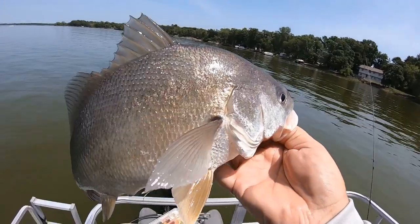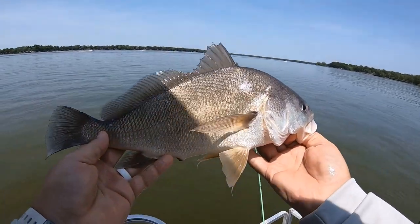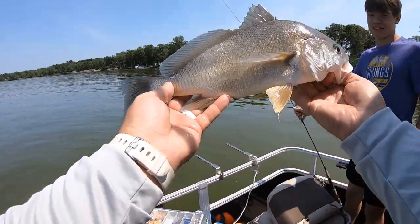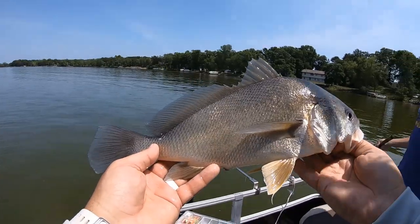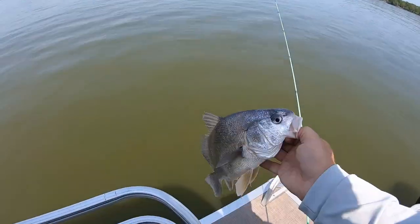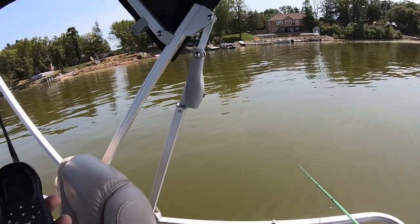So, got me a drum. Hell of a good fight. And on a day that I'm catching and releasing, it doesn't matter to me what I catch. And this was fun. Actually, Brent got one of these earlier. So that's been a couple of those that have hit the Beetlespin. That's pretty awesome. I'm going to put this back. That was a heck of a fun fight. Bye, bud. I think we got to turn around.